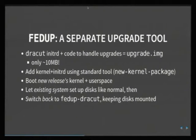So then there was fedup. And fedup was an attempt to improve that situation by having a much smaller image that just handled upgrades. We're not going to use the installer at all. So this meant we got to pull all of the upgrade code out of the installer and throw it away, and instead put it into this tiny little tool that all it did was upgrades, which is a much cleaner way of handling that problem. It was a much smaller image.